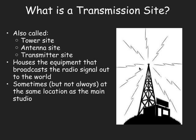Sometimes this place can be shared with the place where you have your studio, and that's an ideal situation, because then you just have to run a cable from your studio and you don't have to do a lot of complicated stuff. But in some cases, you're probably going to have to find a transmitter site in a different place from your studio location, and we're going to explain what you are going to need to do in order to send your signal from the studio to the transmitter site.